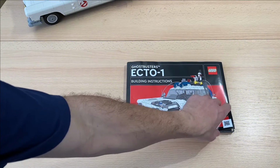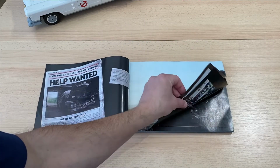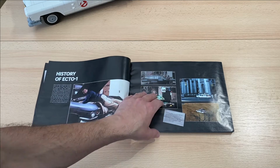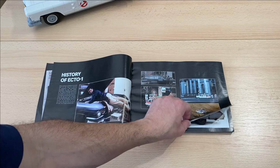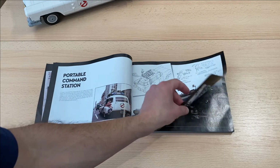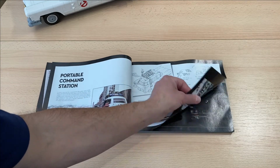Even the instruction books have some information telling you about the car. This is more about the new film than the old films, but it's still the car, so it's giving all that information, which is quite cool. It's nice having that. Obviously what all the little gadgets do on it, the antenna, bits and pieces.